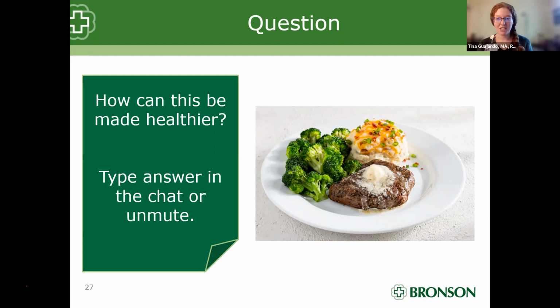So Pamela says no butter or gravy. Absolutely. So we've got some butter on that steak. We could hold the gravy for the mashed potato, or maybe we just add it to the side so we have some control. Somebody says replacing the potatoes with a whole grain, like a whole grain rice, and eliminating the butter. Donna says unload those potatoes, right?